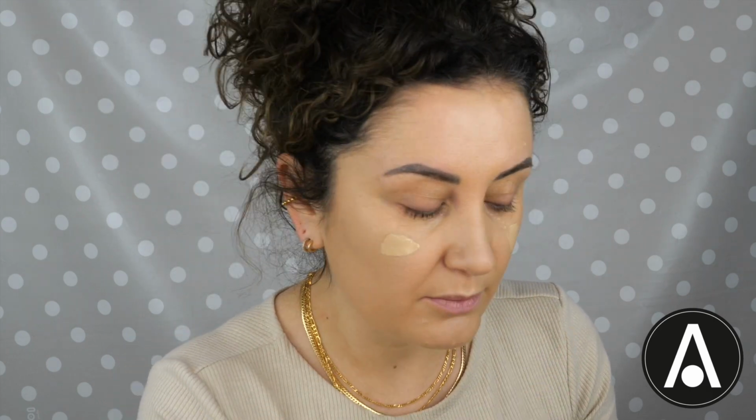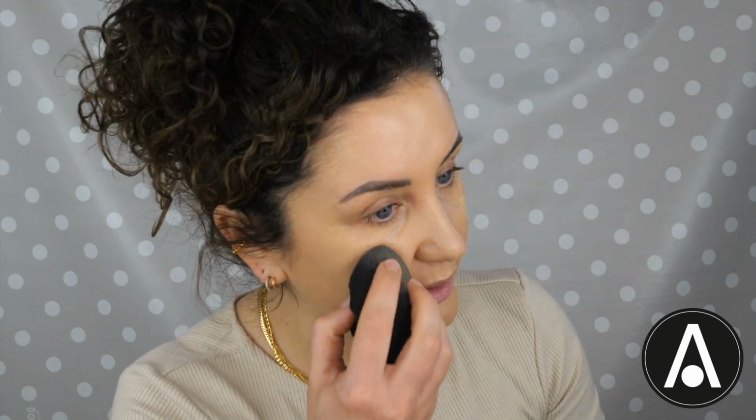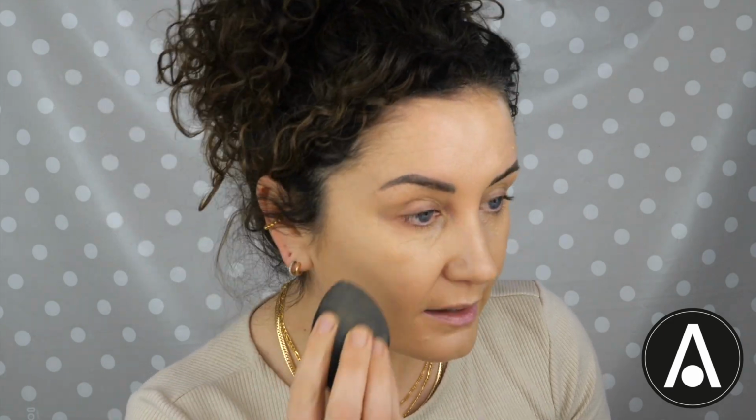Now what I would do is I would always go back over in the areas that I know I need a little bit more coverage. So my cheeks go quite red, so I would always just add a little bit more to that area. I leave all my shades below if anybody is interested. I'm slightly different colour, so I'm just going to bring it slightly down onto my neck.